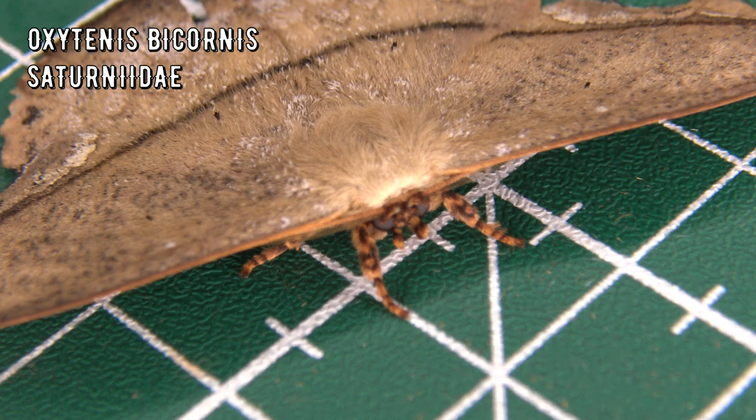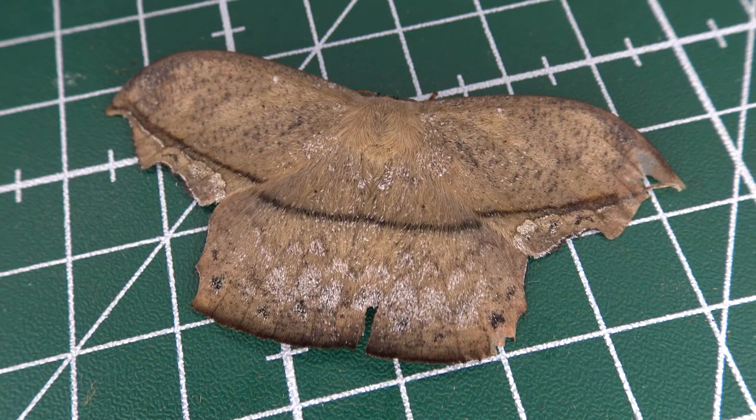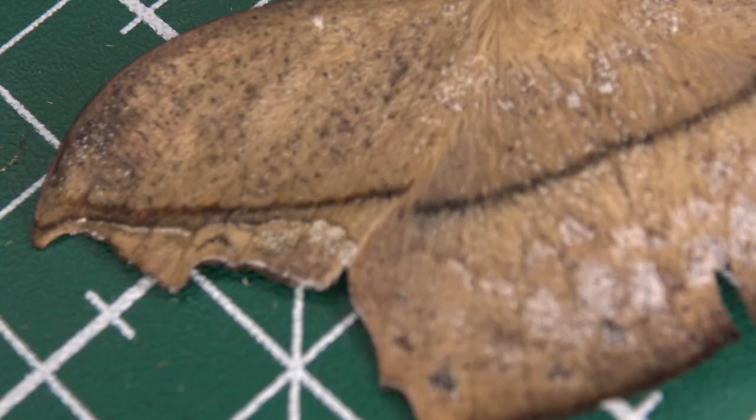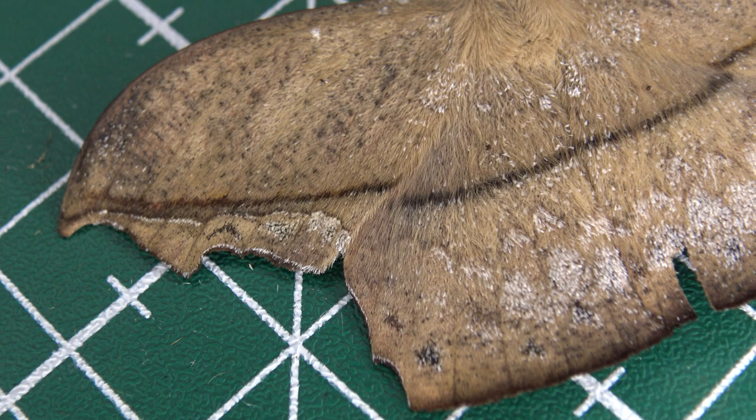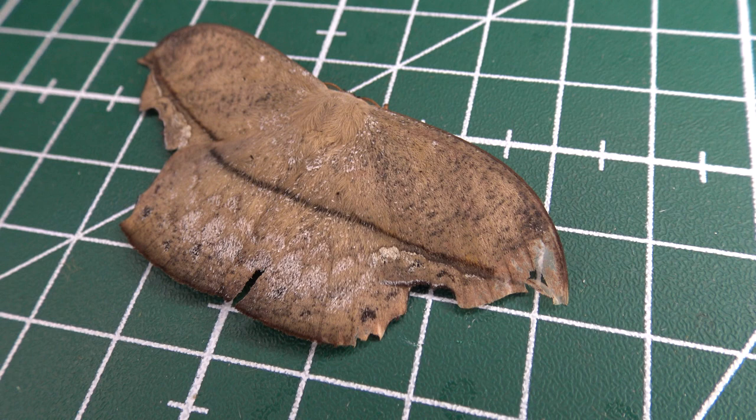Most species of Oxytenes feed on Rubiaceae family plants in the wild. The caterpillars eat coffee plant in some instances, but it seems that the life cycle of this one, as far as I know, is unknown to science. Now, this just illustrates how many species of moths there are in the rainforest, of which we know and understand very little. Despite that, it is interesting to see Oxytenes in the wild.